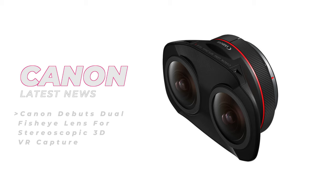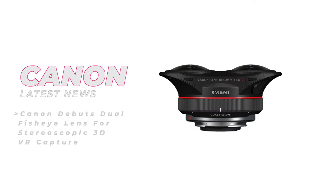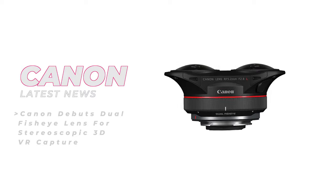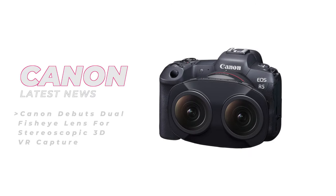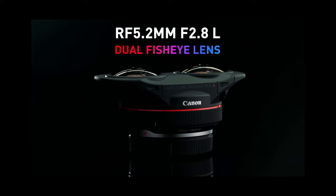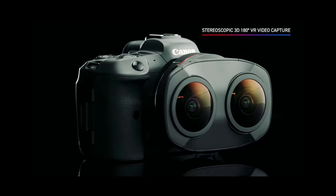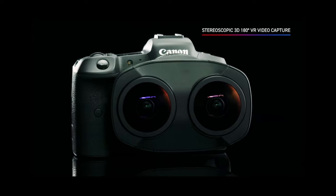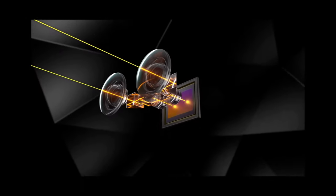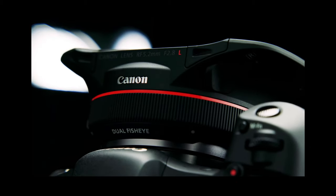In Canon news, wow, haven't they released a super interesting lens for the RF mount. Now, this is a 3D lens, and it's a fisheye lens. It's crazy. I haven't actually seen any images coming out of it yet, but I've got to read to you what it is. It is a 5.2mm f/2.8 dual fisheye 3D VR lens. Unlock new dimensions in visual storytelling with the RF 5.2 f/2.8 dual fisheye 3D VR from Canon. Currently compatible with the EOS R5 mirrorless digital camera, this L series lens is the world's first digital interchangeable lens that can capture stereoscopic 3D 180 degree VR imagery to a single image sensor.